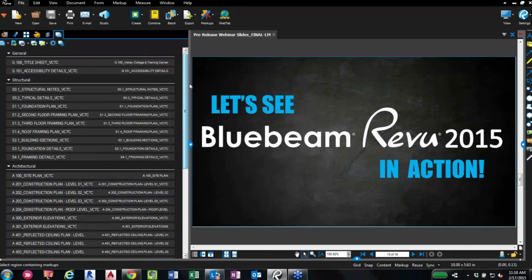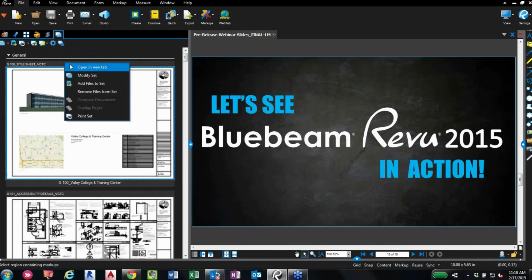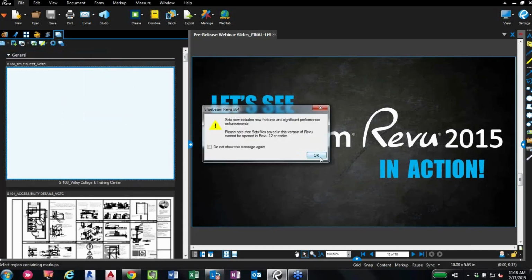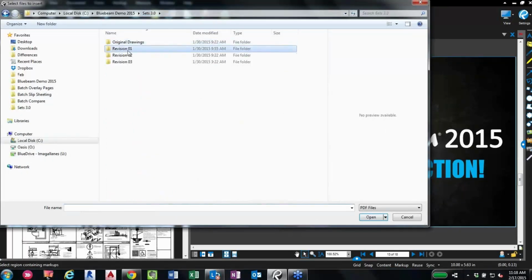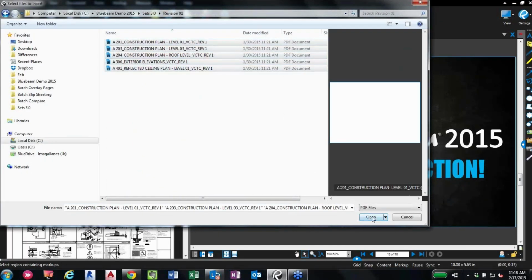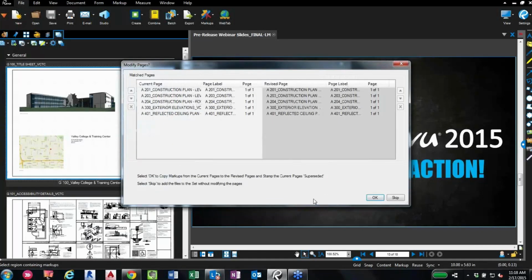Now, let's talk about adding revisions to our set. So we're going to add in our revisions. Again, we get that message letting us know that Revu 2015 Sets is not compatible with previous versions of Revu. I'm going to add in my new sheets here, and I'm going to click OK. So here are our revised sheets. Now, you'll notice that Revu 2015 and Sets 3.0 will automatically match up and say, here's our current page, here's our revised page. You'll get this nicely matched list.